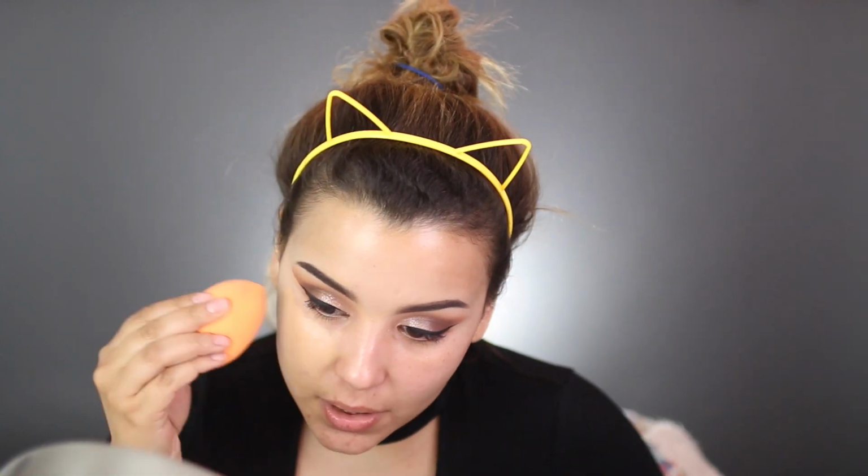For foundation today, I'm going to be using the Estee Lauder Double Wear for the high-end side, and then for the Drugstore side, I'm going to be using the Revlon Color Stay. You guys know I love Revlon Color Stay, and the Revlon Color Stay stays on my face just like my Estee Lauder Double Wear would. So I'm going to shake this guy up. To apply the foundation, I'm just going to be using a damp Miracle Sponge.